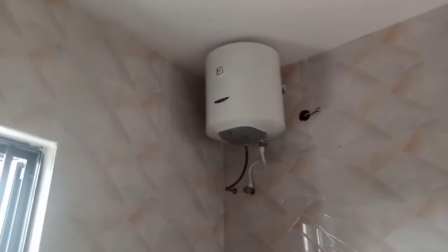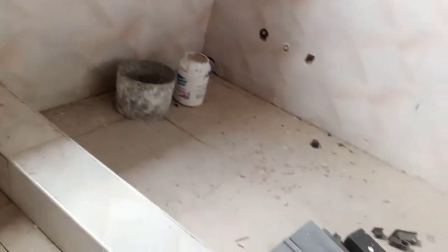I don't want stress. I don't want that after they are finished working I will be scrubbing and cleaning. No, this one is going to be easy to clean, you know what I'm saying? Yeah, this is how the toilet is looking like.